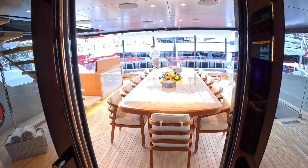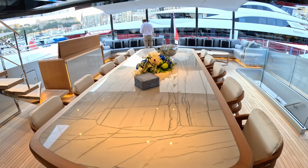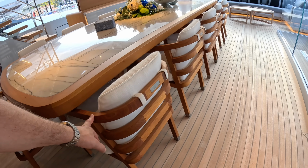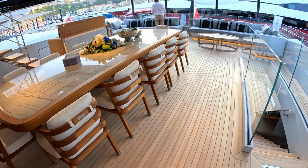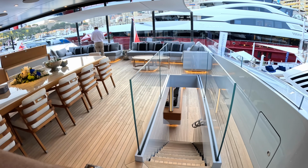they will open automatically. Outside dining area, and again, look at the quality. Look at this woodwork, look at this marble, look at these seats. It is exquisite. That's down to the main deck. That's where we came on, and there was that seating area.